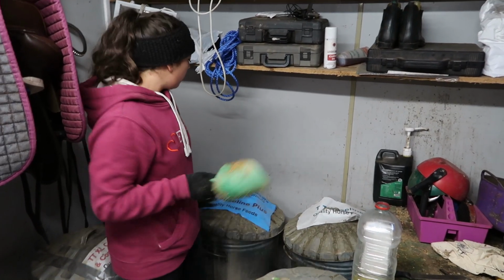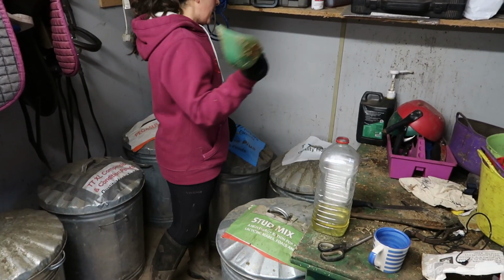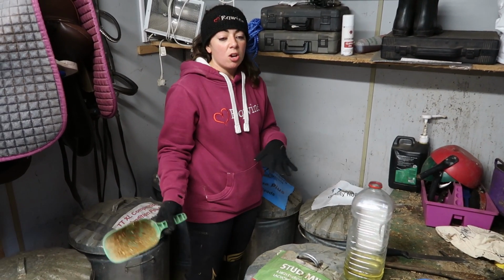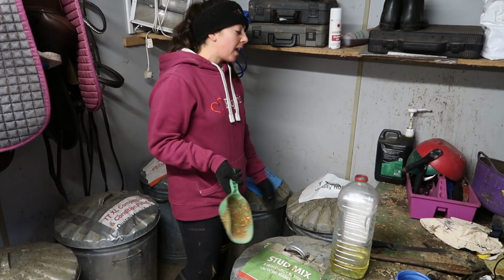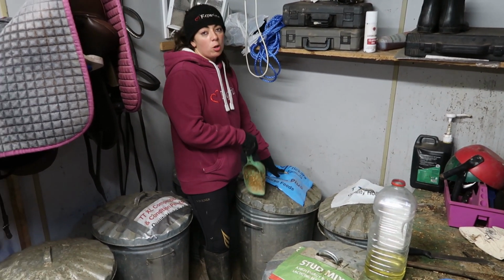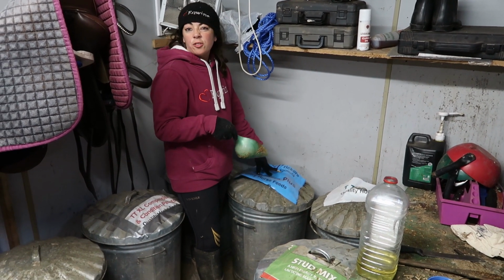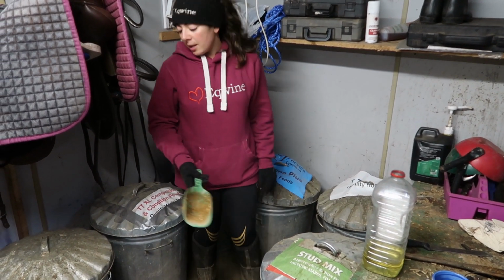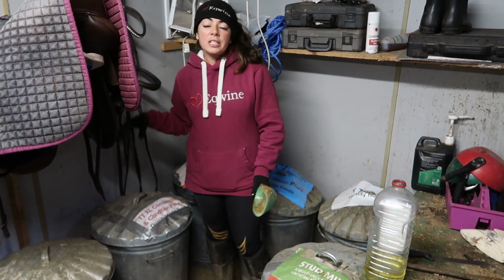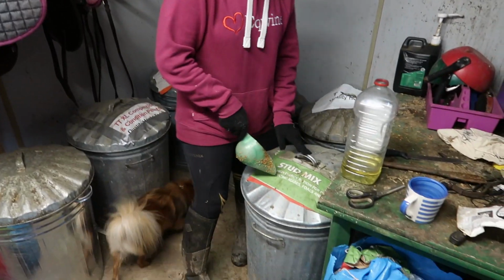Okay, so basically we're on multiple different types of Fricker's. We have the baseline, which is a more basic food, so the ones that aren't in that much hard work are on that. We have the baseline plus, which has buffers for ulcery horses or horses that have any gut problems. It's also good for putting a bit more calories on them. And then we have the XL competition, and the horses in really hard work do get a little bit of that. And then we also have the stud mix.